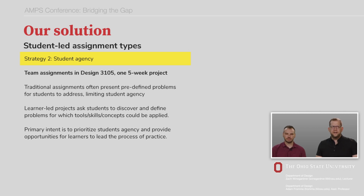The second strategy is focused on student agency. Our aim with this strategy is to have students discover and define what tools, skills, and concepts need to be used in their specific instance. Again, what we're trying to do is fold in student participation in the crafting of the assignment itself.